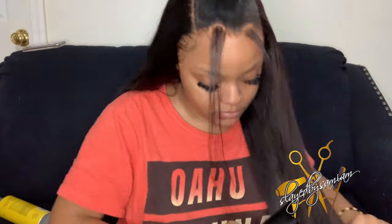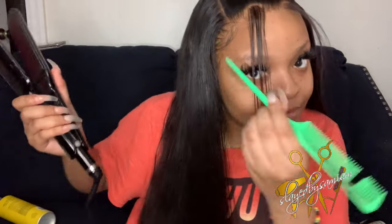So I didn't flat iron my hair row by row. Because the hair was so soft, I didn't even really need to do all of that. And it came straight already. So what I did was just part off some sections and flat iron it really quickly. It was very easy to do. It didn't give me any hard time. It didn't have any foul smells.